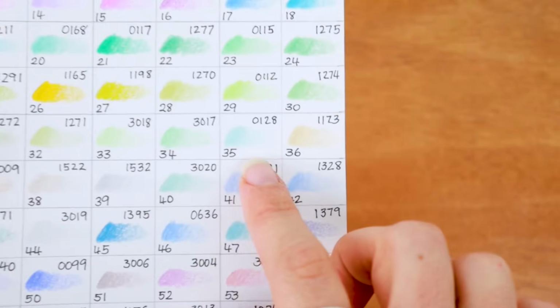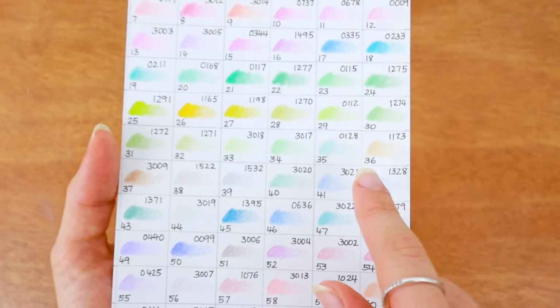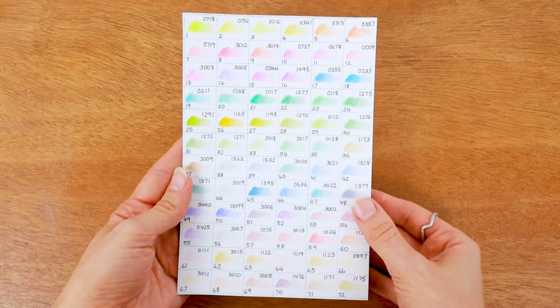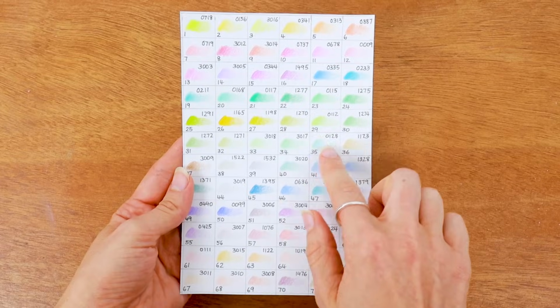As well as number 35 here, because I have a similar color in my standard Brutfuner set that is absolutely tiny now, so I can finally replace it with this color here.